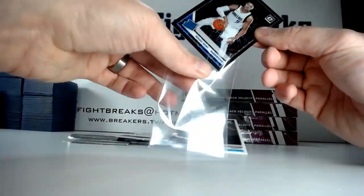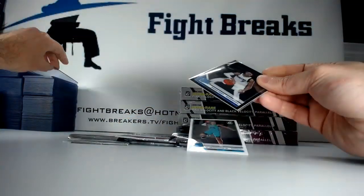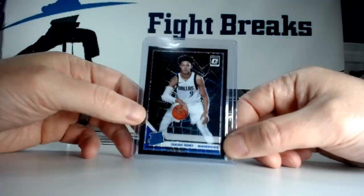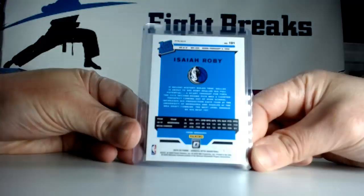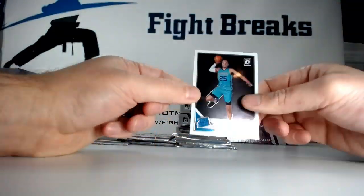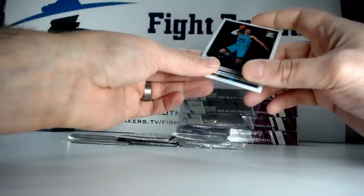Dallas. It's a pretty nice card. Black Velocity, 5 of 39. Isaiah Roby. Mavericks, that's a nice hit. PJ Washington.